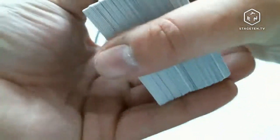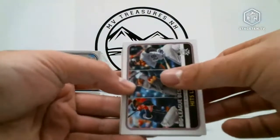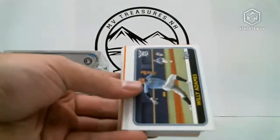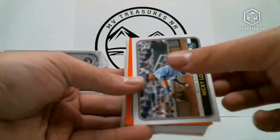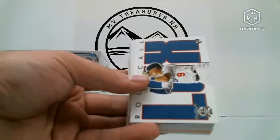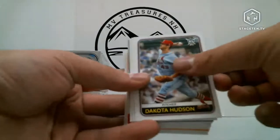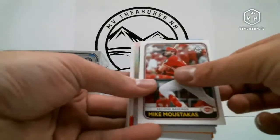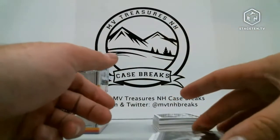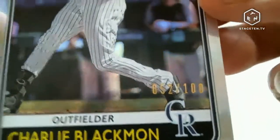All right, second half of box six. Hits leader for the Braves, Ozzie Albies. Batting average, Christian Yelich for the Brewers. Rafael Devers, orange for the Red Sox. Roll call, Gavin Lux, rookie for the Dodgers. Got a foil going to the Rockies of Charlie Blackmon, numbered 52 out of 100.